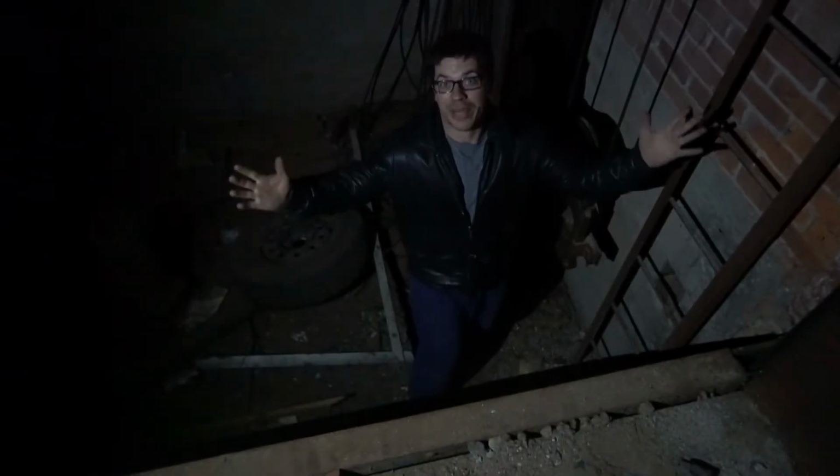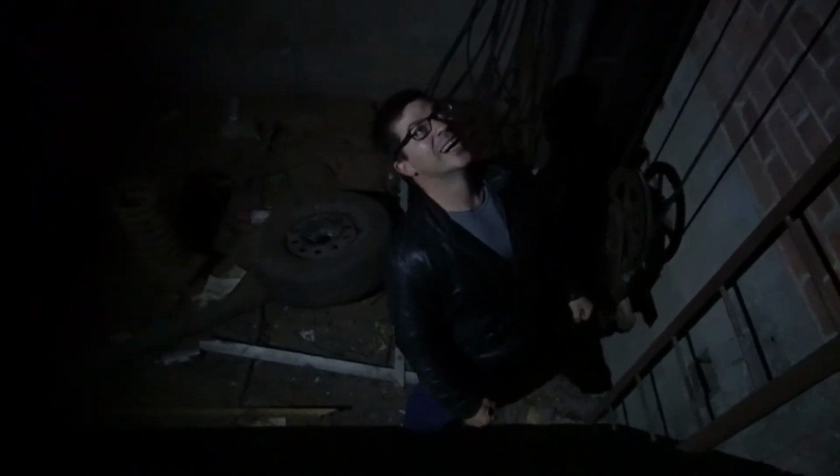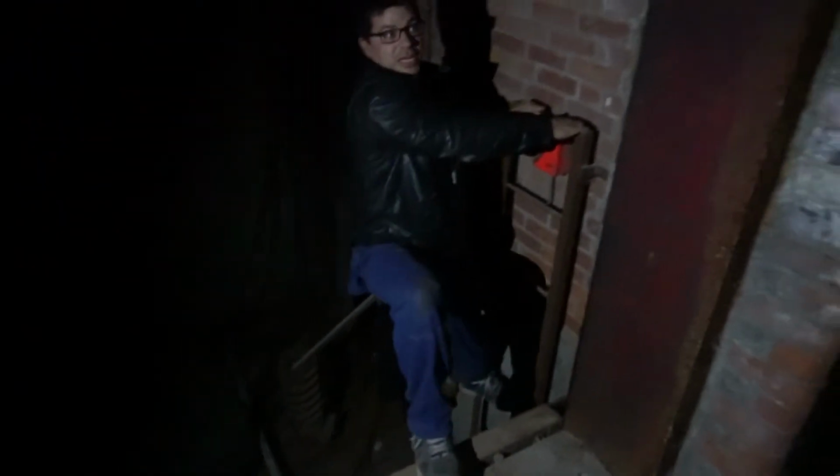Well, I'm down at the bottom of an elevator shaft, and I've never done something like this before. I'm looking up at it, and I'm gonna climb up out of here because I don't want it to fall down on me. See if you can get a shot up there. I don't think we could see it. Oh, yeah, I see the bottom of it. Wow. If that decides to come down, I'd be squished like a little pancake. So, I am gonna get out of here.